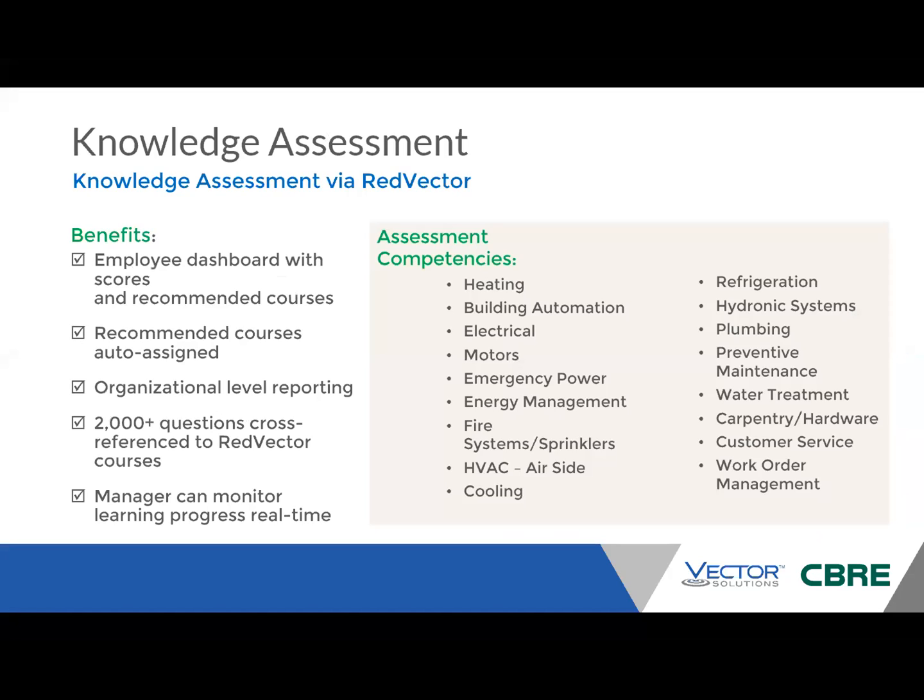Okay. So the keystone to this tool is the Red Vector Knowledge Assessment tool. This was really important to us because this tool allowed us to create a customized learning plan for each employee based on their score across 17 assessment competency areas. Because all of these questions are mapped to courses and all these competencies are mapped to courses, this allowed our technicians to demonstrate competency in these areas by meeting a benchmark.